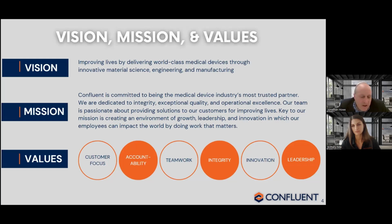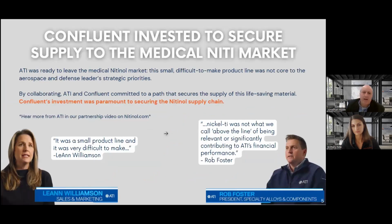And then leadership, for us, it's been about identifying these supply chain vulnerabilities and then taking the leadership position to invest in those and make sure we have a stable supply chain. So improving those lives, being your most trusted partner, and then demonstrating our values to secure the supply chain has been our focus here and how it ties back into our mission. I want to talk a little bit more about leadership and dive into that before we dig into the rest of the backstory.